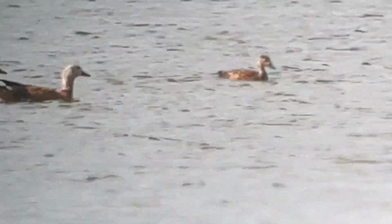This is common shelduck, no? This is a gull.